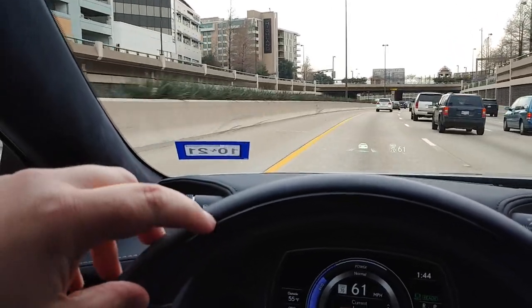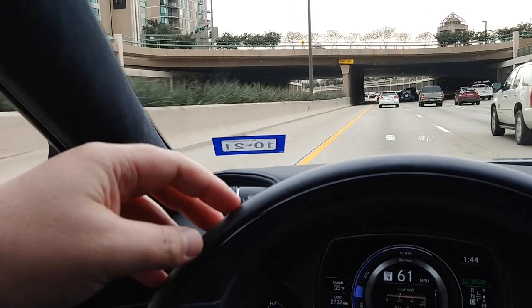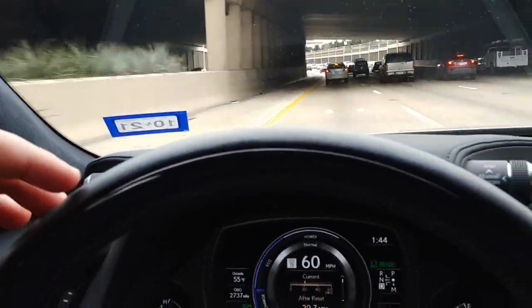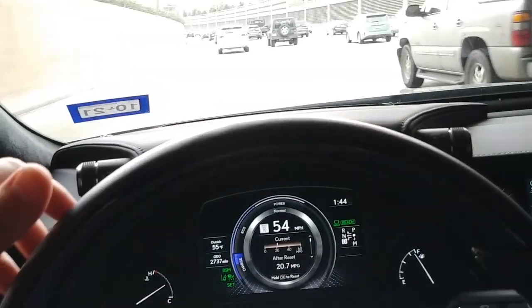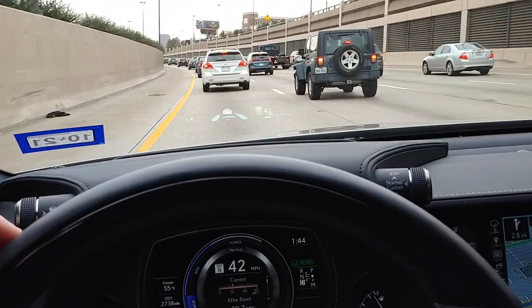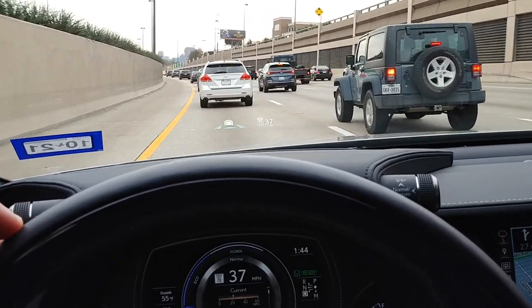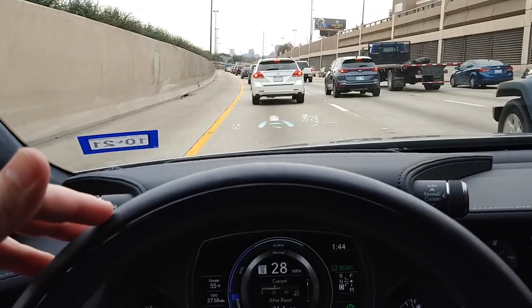I'll just keep touching the wheel. I'm not going to hold it. As long as my fingers are on it, it seems to be happy with that. But it's doing all the steering, and it's doing all the accelerating and decelerating. Whoa, it's a little crazy, though. It likes to get... I don't know. Maybe it likes to actually hug the corner a little bit.